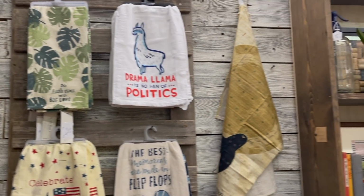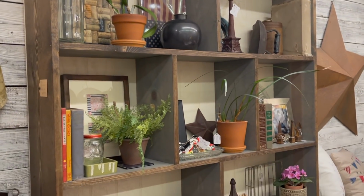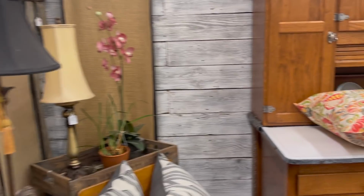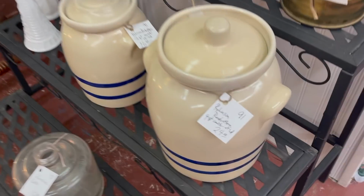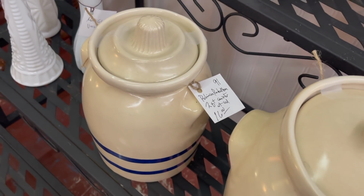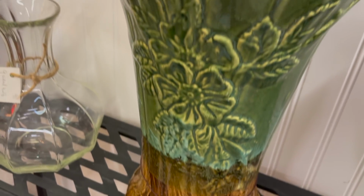And this one has some new tea towels mixed in with all their great vintage finds. I really wasn't on the hunt for anything specific. Just wanted to take it all in and get some inspiration and ideas. I always love the blue and cream colored pottery. That was 24 and 16 for those, which is not a bad price.